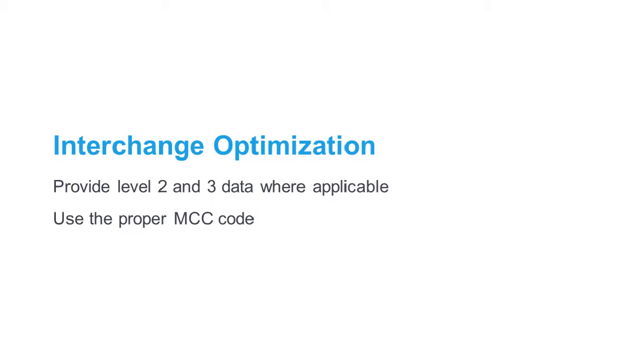Additionally, if you are processing under the government MCCs, there are special government merchant category codes that also have lower rates. So making sure when your merchant account is boarded that it has the proper MCC code under it is important for optimizing interchange.